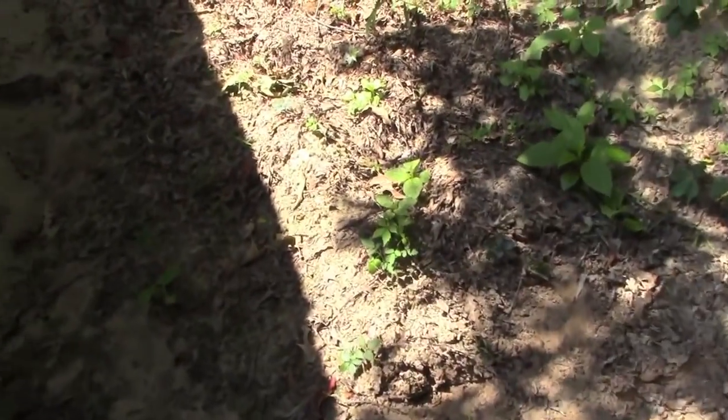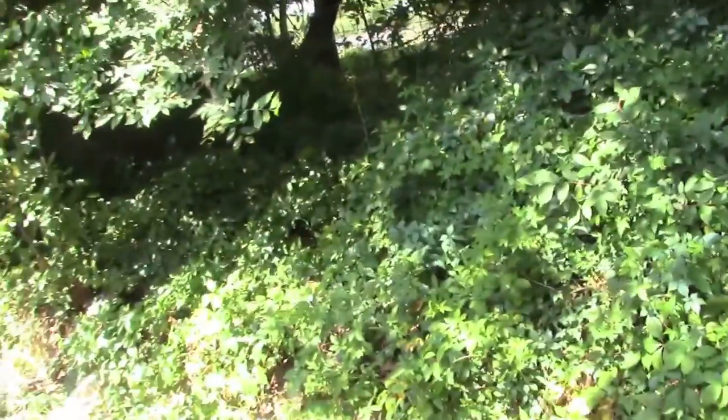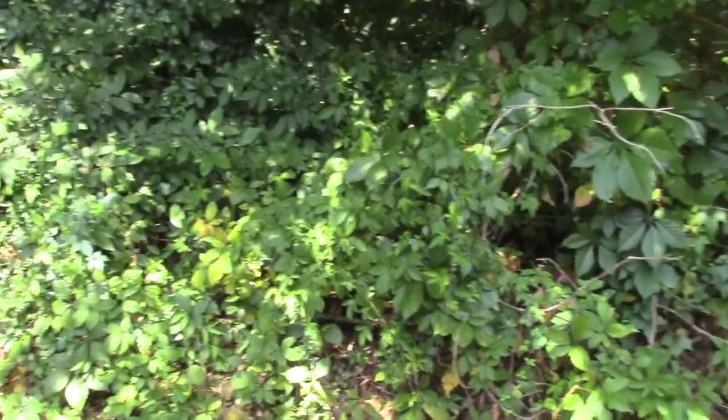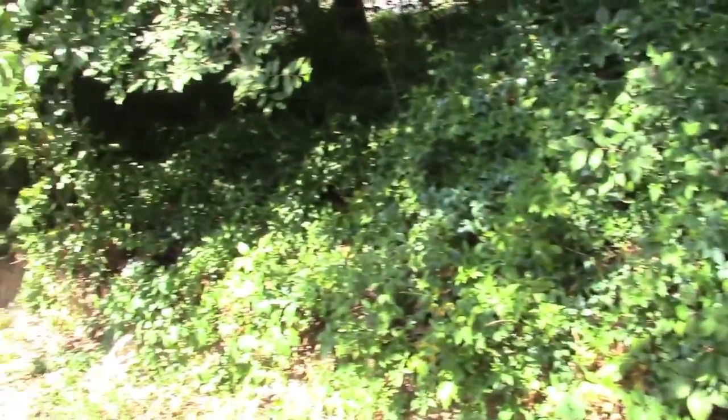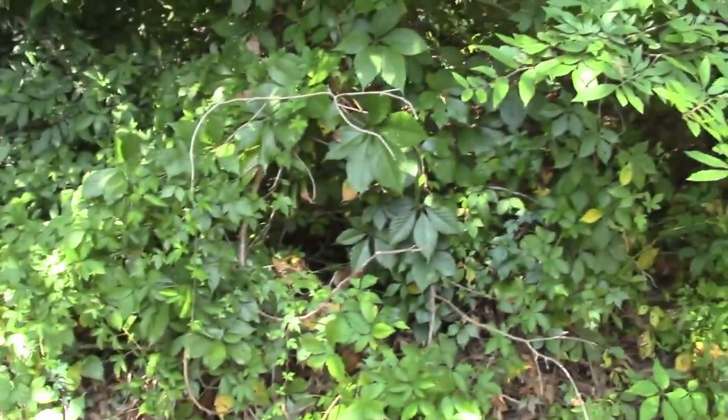So there's that leaf mold that the previous homeowner rototilled in back here. A little less thick here. You can see the density of the vines throughout here. It's a little difficult to get to anything that may be under there.